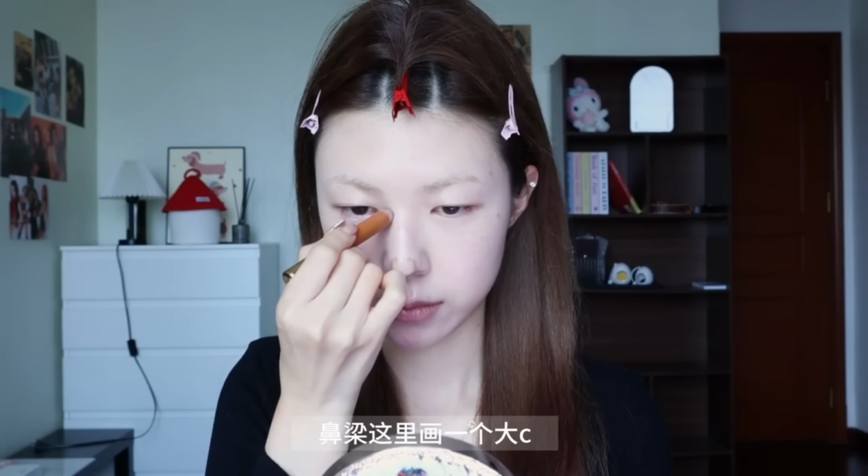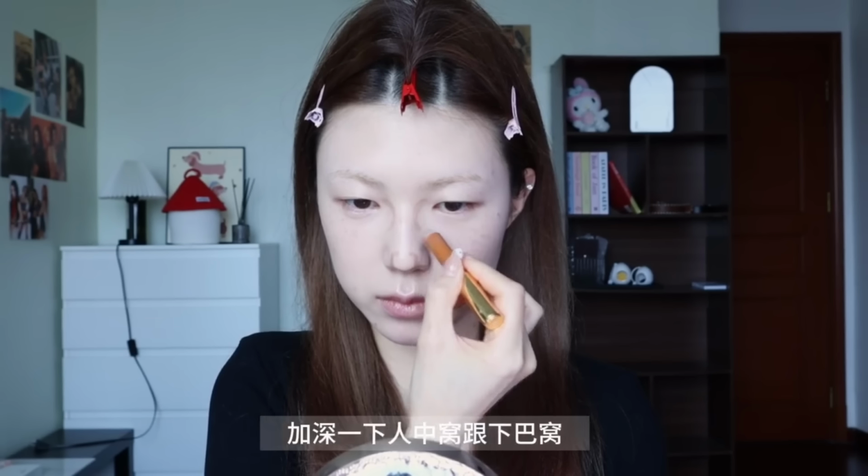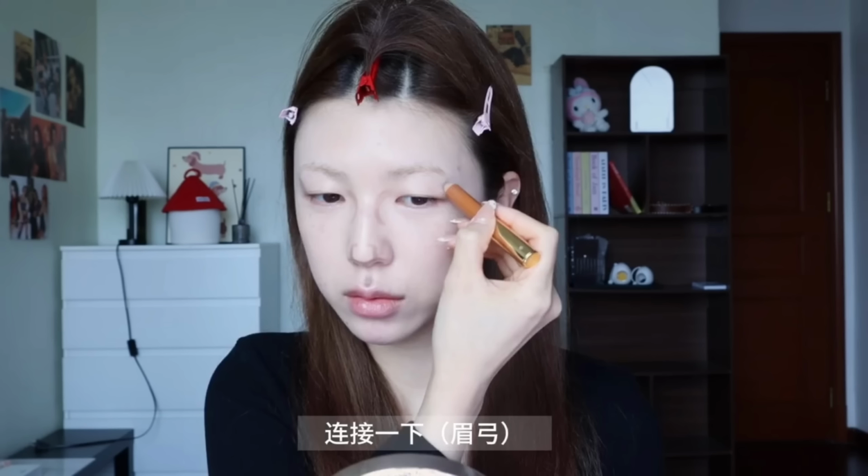At the nose root, she adds a soft, C-shaped contour around the inner corners of the eyes. She also applies contour on the philtrum and just under the lower lip to enhance depth. To make her eyes stand out more, she lightly adds contour to the outer corners of the eyes, blending it towards the tail of the brows.